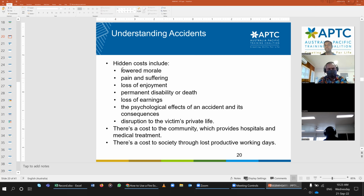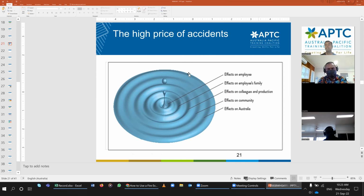There are some hidden costs as well: lower morale, pain and suffering, loss of enjoyment, permanent disability, and so on. The high price of accidents. There is an effect on the employee, family, work colleagues, community, and on the whole country itself.